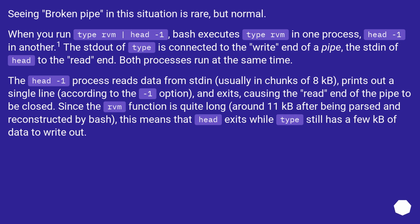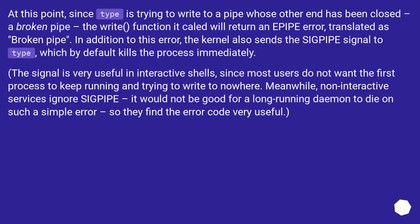Since the rvm function is quite long, around 11 kilobytes after being parsed and reconstructed by bash, this means that head exits while type still has a few KB of data to write out. At this point, since type is trying to write to a pipe whose other end has been closed, a broken pipe, the write function in the kernel will return an EPIPE error, translated as broken pipe. In addition to this error, the kernel also sends the SIGPIPE signal to type, which by default kills the process immediately. The signal is very useful in interactive shells, since most users do not want the first process to keep running and trying to write to nowhere.